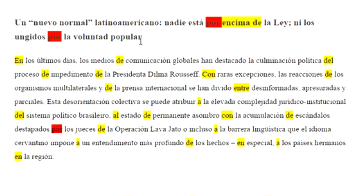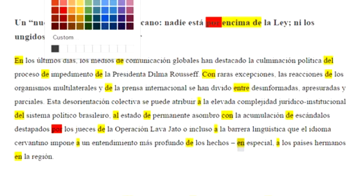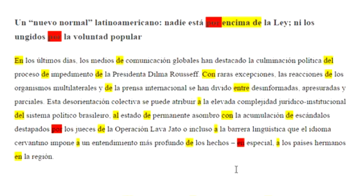O incluso a la barrera lingüística, or including to, I think that means "to," we'll come back to it, the linguistic barrier que el idioma cervantino impone, that the language Cervantino, which comes from Cervantes, so Spanish language, imposes, a un entendimiento, to an understanding, más profundo, more profound, so a more profound understanding, de los hechos, of the facts. En especial, now "en especial" just means especially, but I guess we'll mark that as read, you would have figured it out from context, I think, but we'll mark it as read because I didn't. That's a phrase you're gonna have to memorize. You're not gonna get that straight from the word list, but I think context will tell you, but we'll be conservative here. A los países hermanos en la región. To the countries, brothers, to the brother countries in the region.